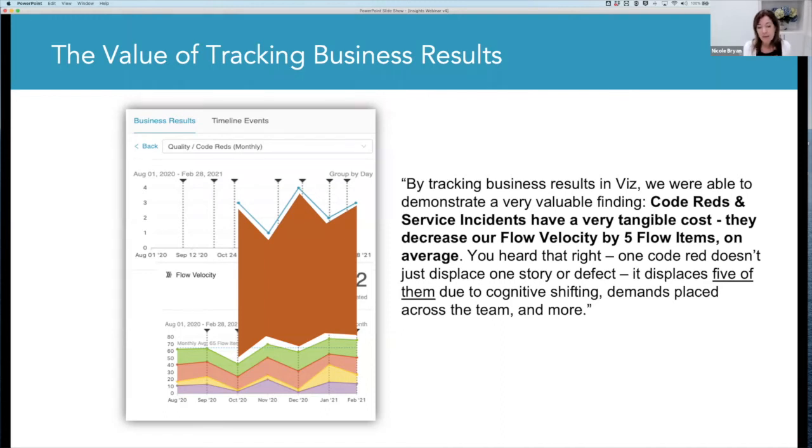Super exciting. Now they're working through what actions they can take to address this, but that helps teams to see the value of tracking your business results alongside of your flow metrics. An example of a business result, and one that's really important for cloud-based software products, is to track your infrastructure costs alongside of your flow metrics, to understand things like how oftentimes your infrastructure costs can rise if you're not addressing technical debt on a regular basis.